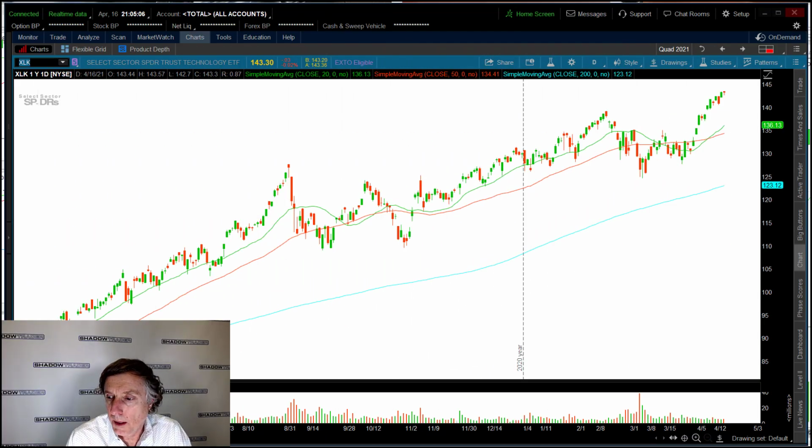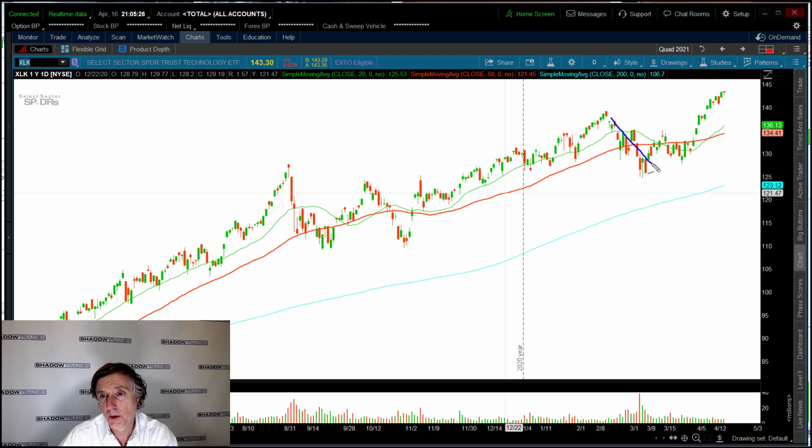All right, let's talk about sectors. This is one of the things that is also keeping this market so bullish. So we're going to start obviously with the granddaddy of them all, which is the XLK. I call it that only because it is the largest weight in the S&P. We're going to look at those 11 sectors, not all of them, but the majority of those 11 that make up the S&P 500.